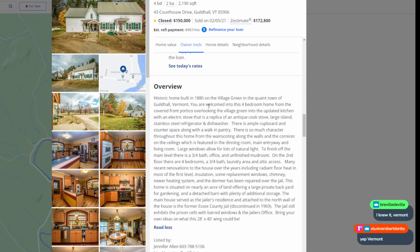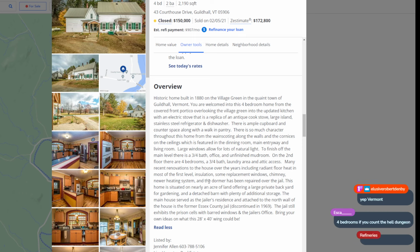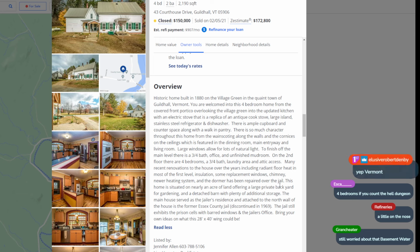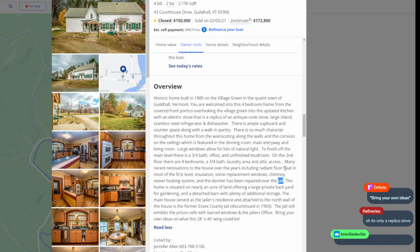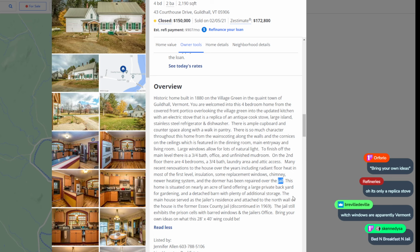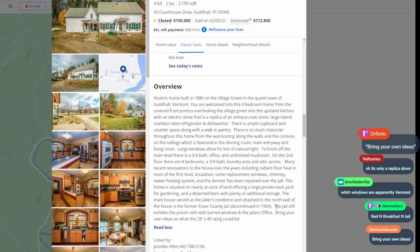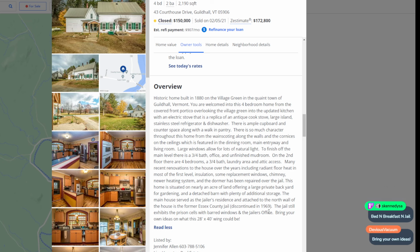Also, I like they go through all this whole description here, and then toward the end, oh yeah, and there's a jail. It's a very interesting lead-in, where the person writing this is like, okay, we have to put this off as far as we can. We have to mention it somewhere, but we really have to put it near the end of the listing. Yeah, bring your own ideas. What do you want to do with it?